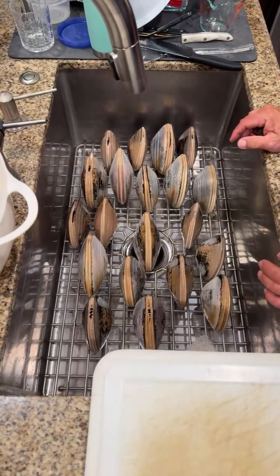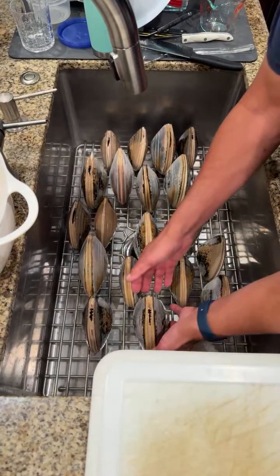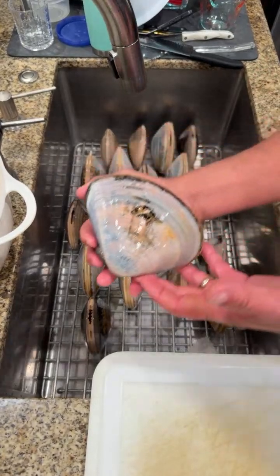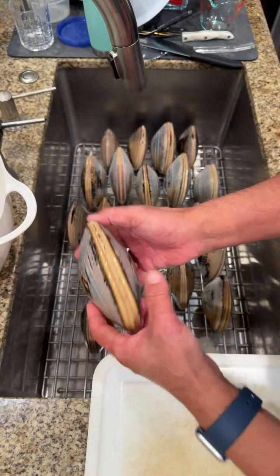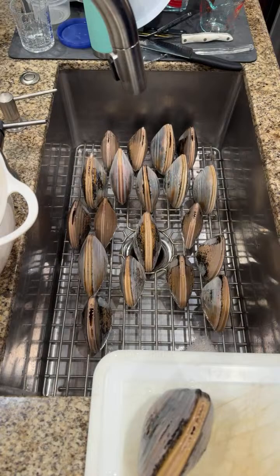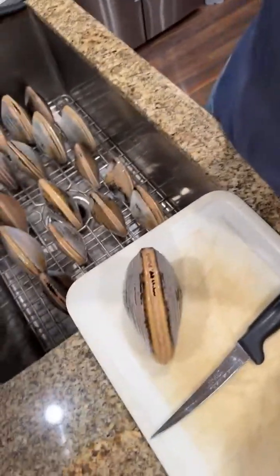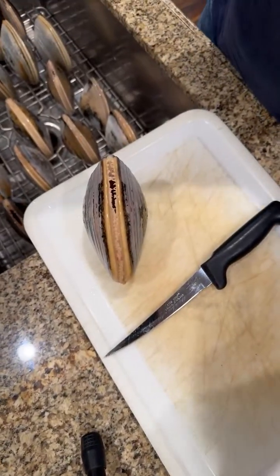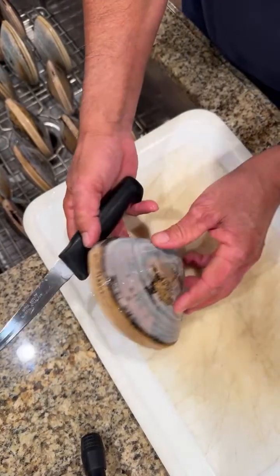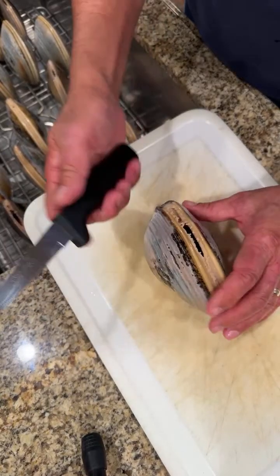All right. Okay, so these clams have been sitting overnight. I'm gonna go ahead and take them now and shuck them. Got some really nice sized clams here. Take a look at this guy here. All right, so I'm gonna go ahead and adjust this camera and prop it up like that. This clam has got to be well over 5 inches, maybe 5.5 inches. Big clam.